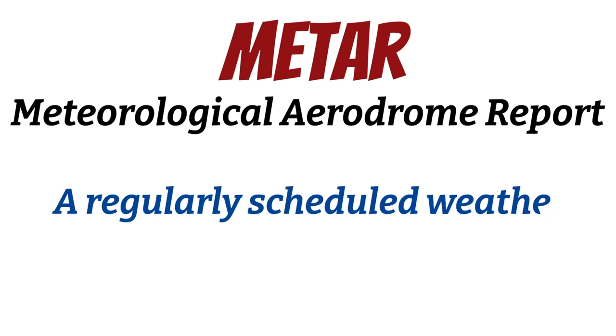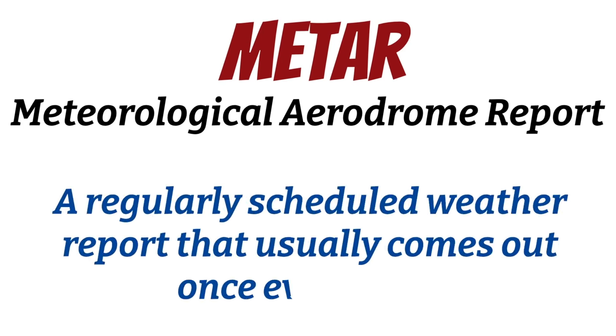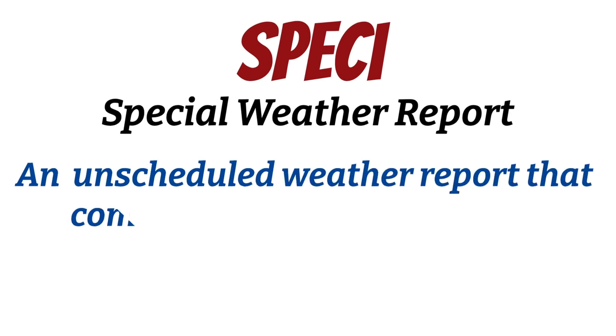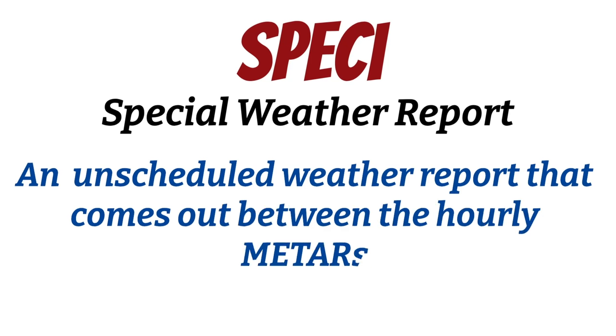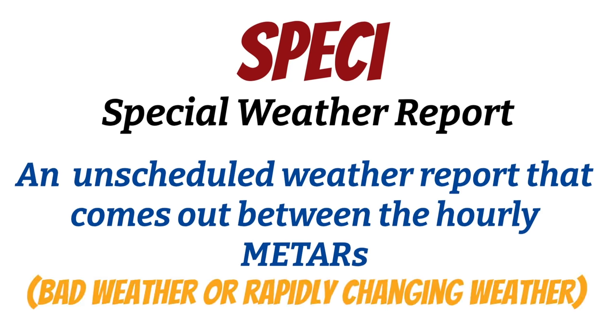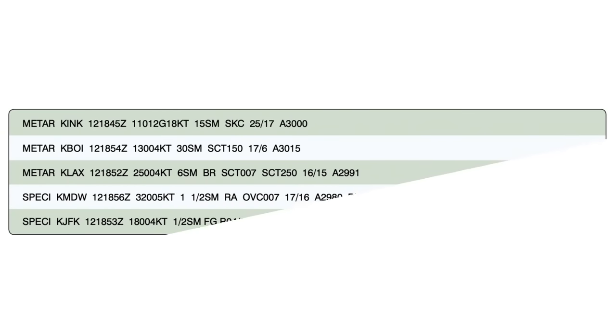A METAR is a regularly scheduled weather report that comes out once every hour. A SPECI, on the other hand, is a special weather report, and this is just an unscheduled weather report that comes out between the hourly METARs. And these will usually come out when there's bad weather or rapidly changing weather. The big picture is that they want you to have the most current weather observation, and METARs and SPECIs are how they do that. And when you get these reports, this is what they're going to look like.